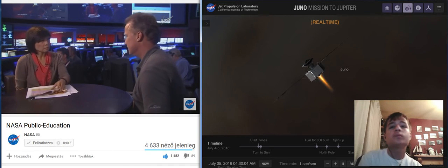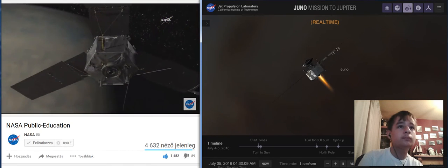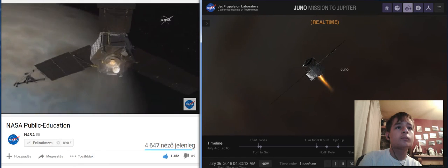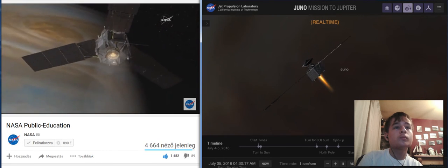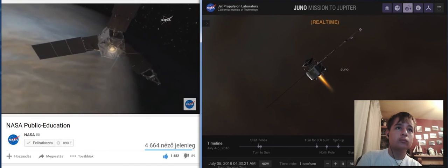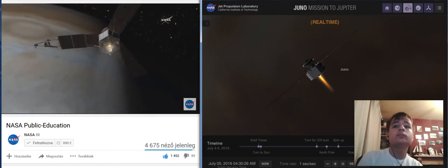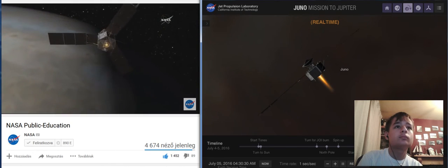Well, the main engine burn is 35 minutes, and it'll slow us down just enough to go from a super long orbit. We would just fly by Jupiter without this burn, which of course we don't want. After 35 minutes, we'll be in a 53-day orbit, and when the burn completes at 8:53 p.m., we'll immediately start to spin down to 2 RPM and turn back to sun. That'll happen by about 9:30 p.m., and that's obviously really critical for a solar-powered mission.